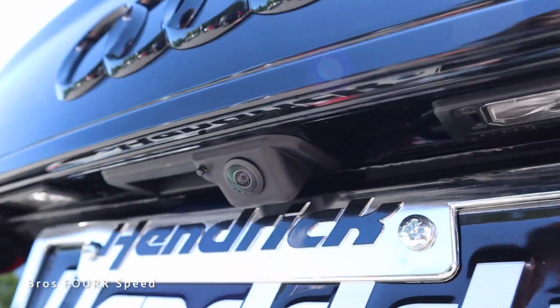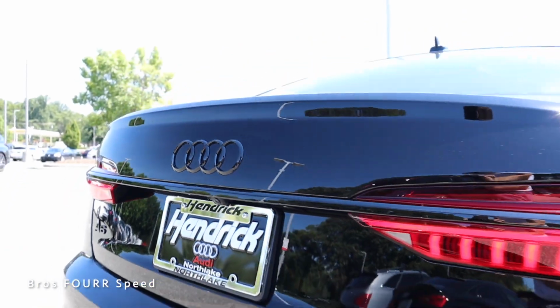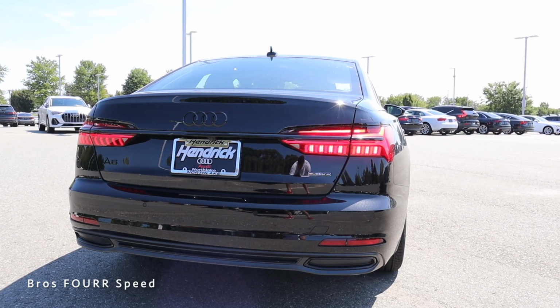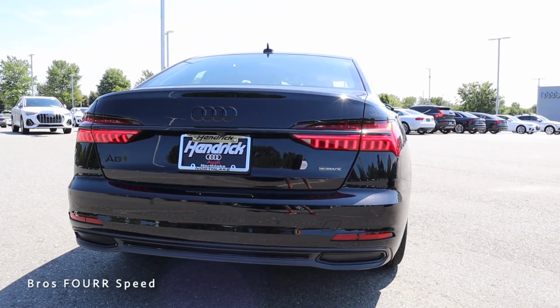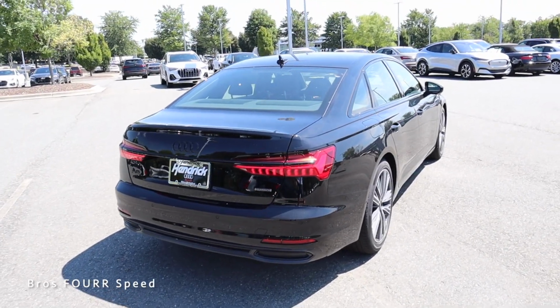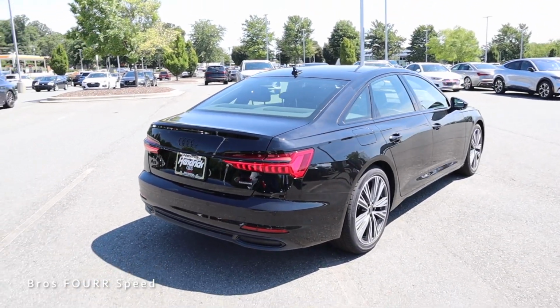And then last up, the Audi badge is blacked out. This has a backup camera with LED taillights along with the LED sequential turn signals, which is a nice design to see. All of the parking sensors are right in the middle, and then there's some more trim for the lower section. So that wraps up the exterior for this all-new A6.